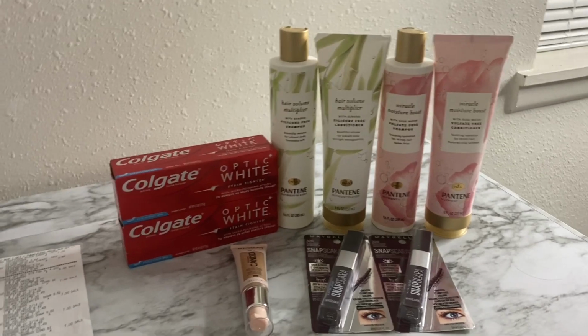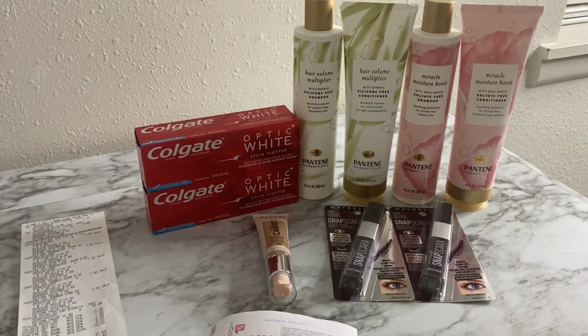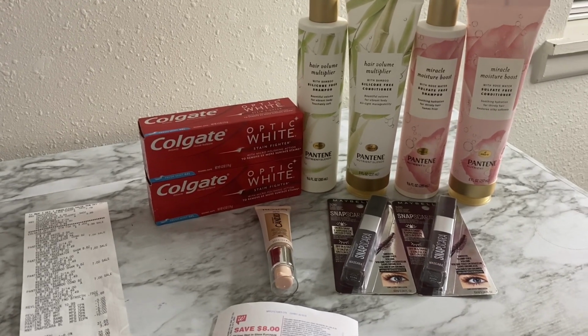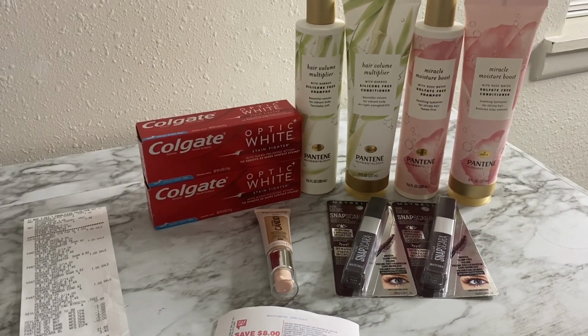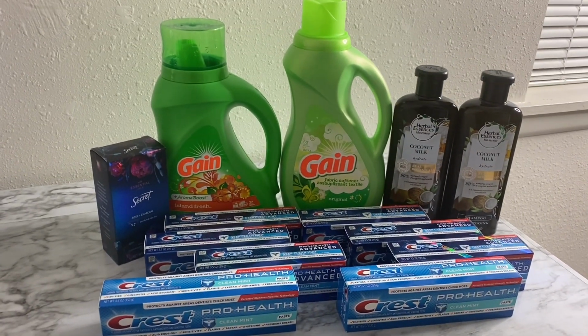So this is an amazing transaction right here. So this is the first transaction, you guys. Now I'm about to go ahead and show you guys what I purchased in my second transaction. So just give me 1 second. Okay, you guys, so here is my second transaction.